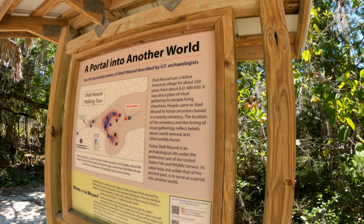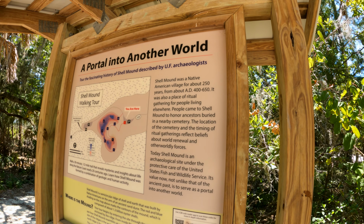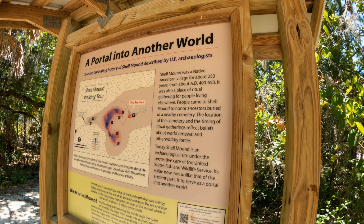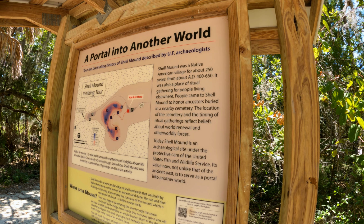Shell Mound was a Native American village for about 250 years, from about 400 to 650 AD. It was also a place of ritual gathering for people living elsewhere. People came to Shell Mound to honor ancestors buried in a nearby cemetery.